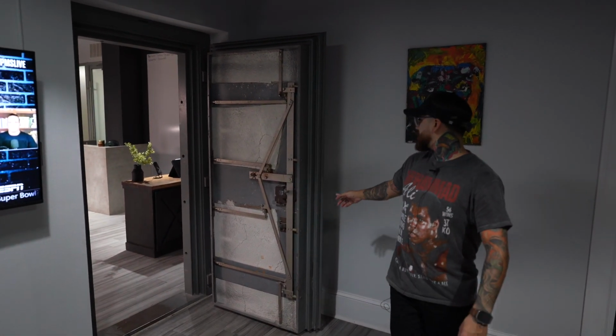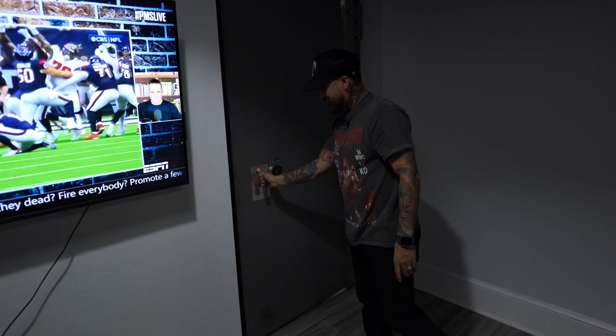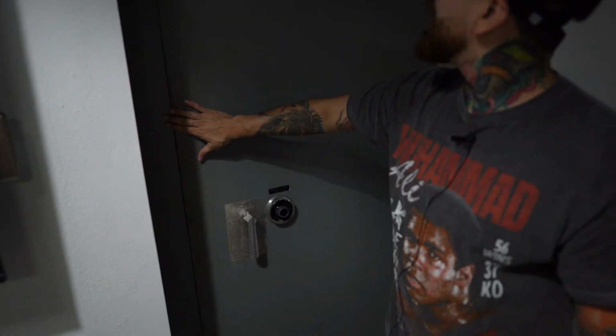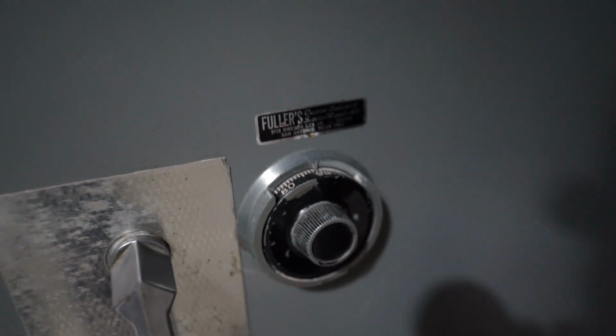Show them the vault door, how it closes. Guys, this door is about 1,000 pounds. Oh, I've actually never closed it all the way. I didn't mean to cuss, but we've never closed that door. I didn't even know it closed all the way. I didn't know it closed all the way either. Anyways, it just locks us in here.